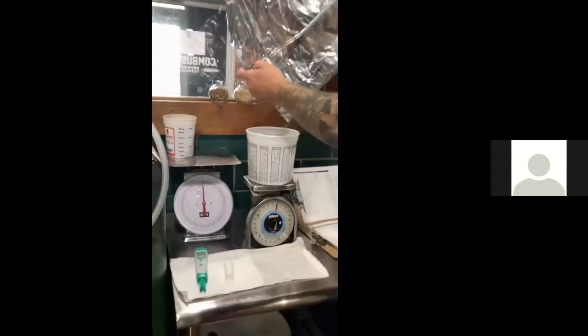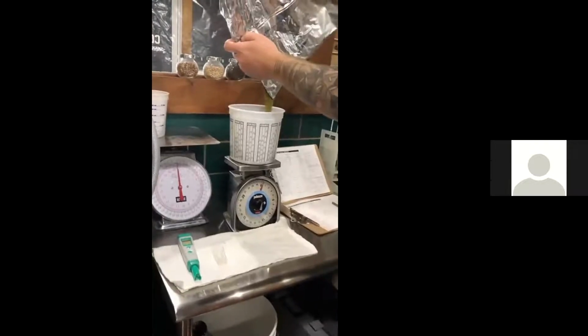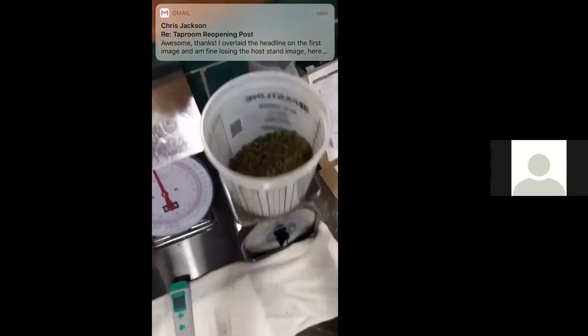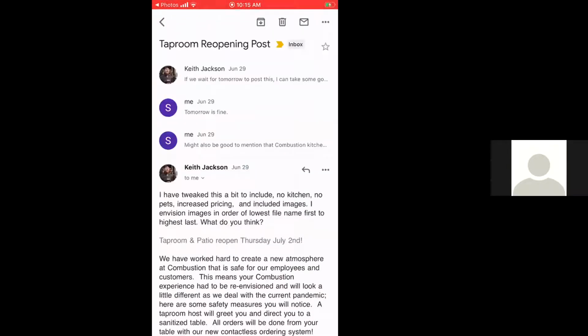Grant is weighing out hops. It's hop pellets that he's pouring into there and measuring them out. Hops are added at the beginning.